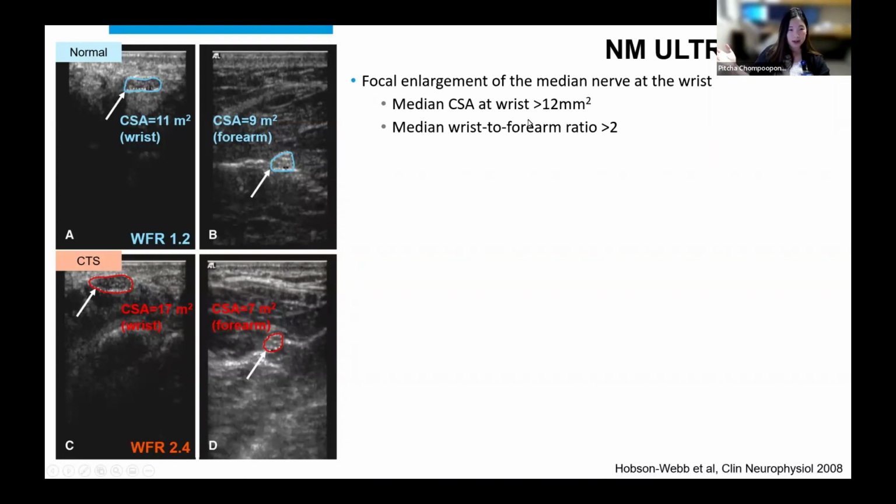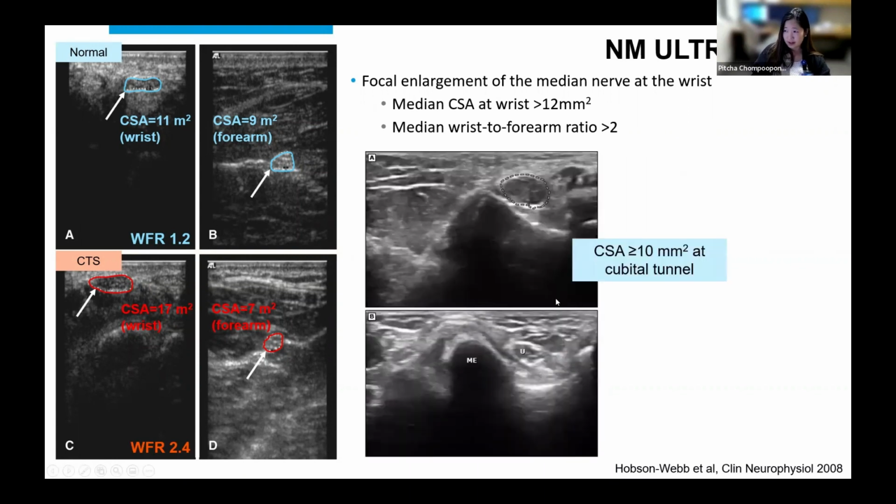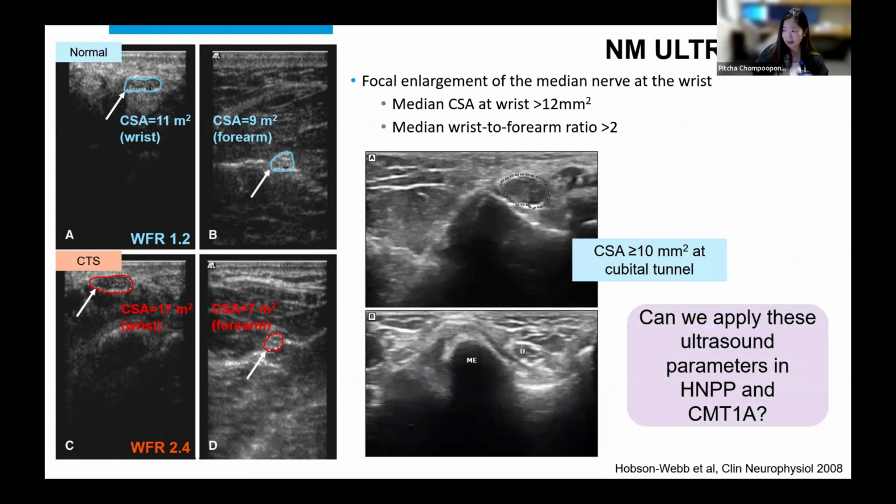So we use two cutoffs. If the size is more than 12 millimeters at the wrist, then it's big. Or we compare between forearm and wrist and take the ratio of the two. If the ratio is more than 2, then that means the median nerve might be compressed. And in cubital tunnel syndrome, we just look at the ulnar nerve at the elbow and see how big it is. But can we apply these ultrasound parameters in patients who already have neuropathy?